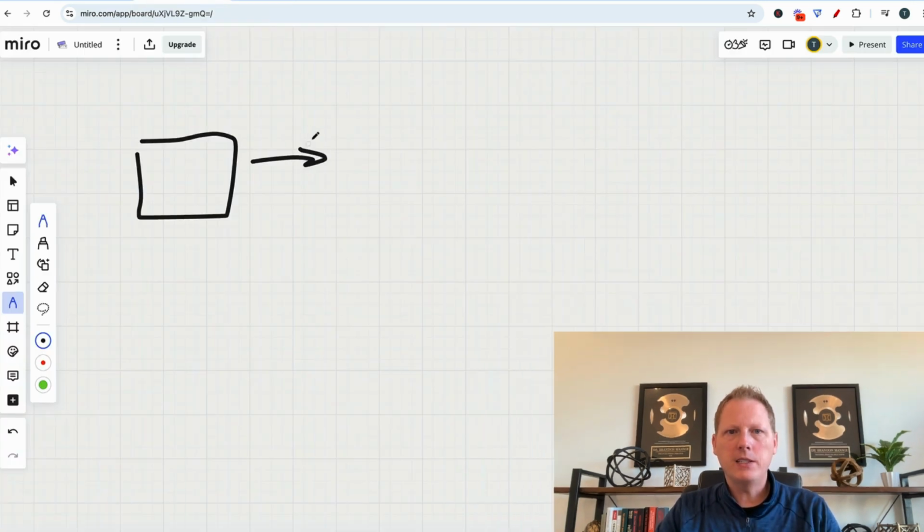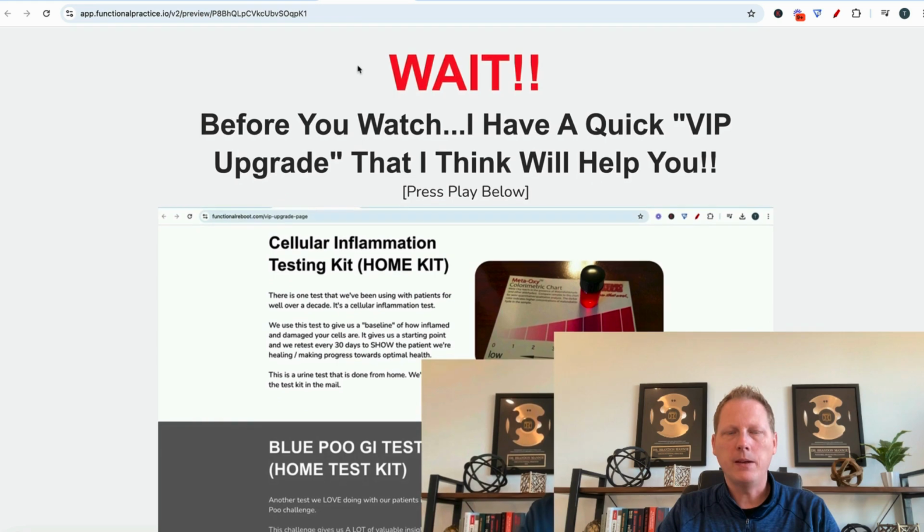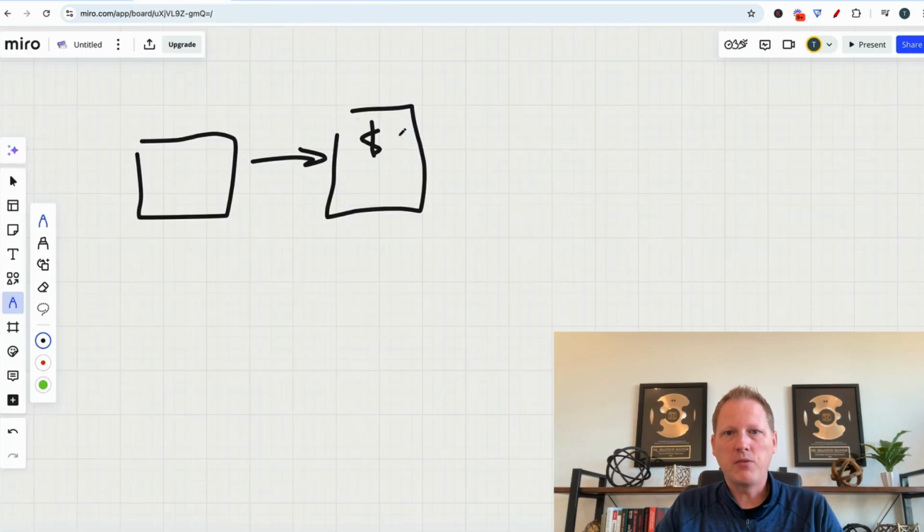The next page is called a VIP upgrade, where you take a little bit of money. I'm not going to scroll it because then you'd see what I give, but it's a $47 VIP upgrade, a $47 one-time offer. What that does is offset my ad spend so that I can spend more. I'll talk about that in a second.